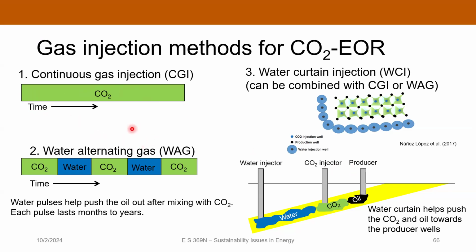What's more common is what we call a water alternating gas, or sometimes the water will have stuff in it like surfactants or nanoparticles, where you'll inject the CO2 for a while, and then you'll follow that by a phase where you're just injecting water or water with something in it. And you alternate that. Each one of these phases takes maybe 6 months to a couple of years, again depending on the specifics of the reservoir that you're working with.